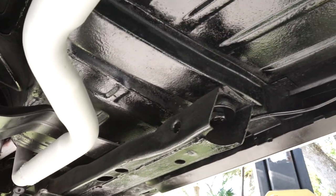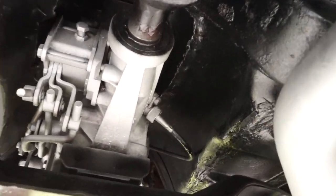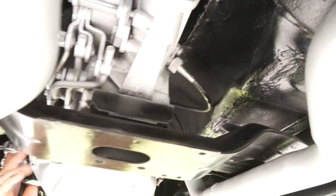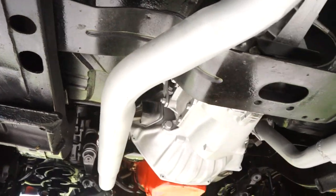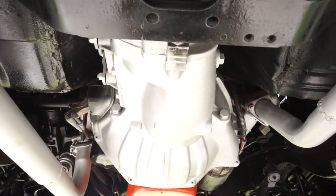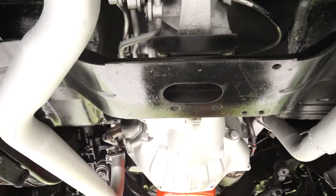You can tell this car was not originally a four-speed car. You can tell the tunnel's been cut here. Not the cleanest job in the world, but not a terrible job either. You can see there's a seam there and a seam there to accommodate the four-speed shifter going through the floor. So the tunnel, I've seen better, I've seen worse.